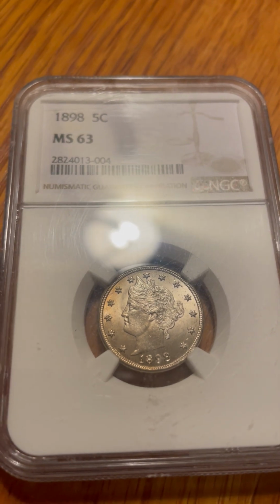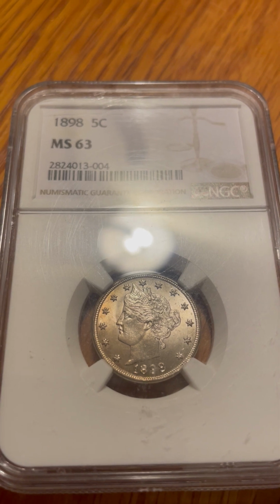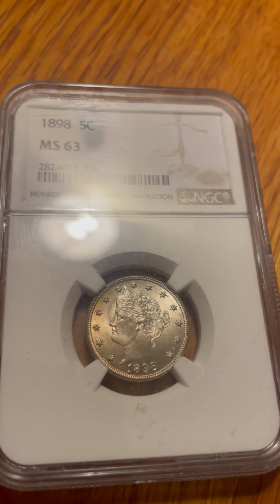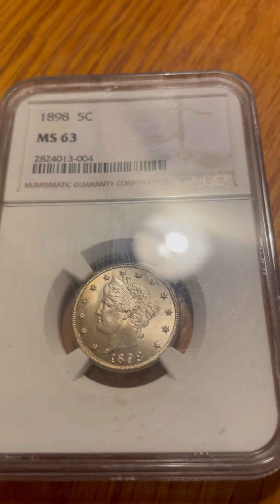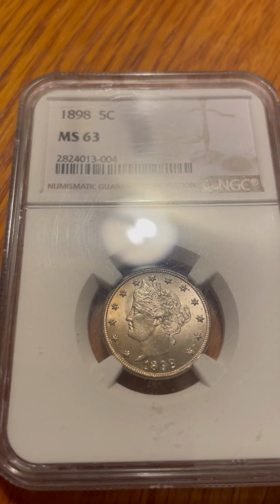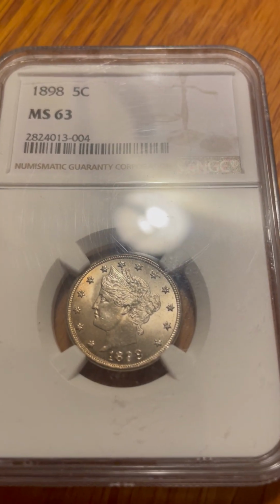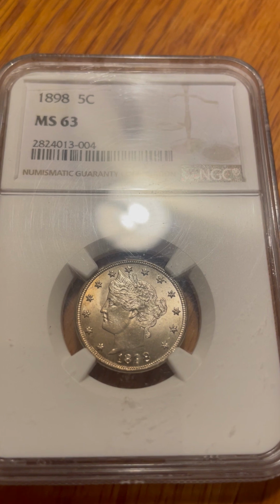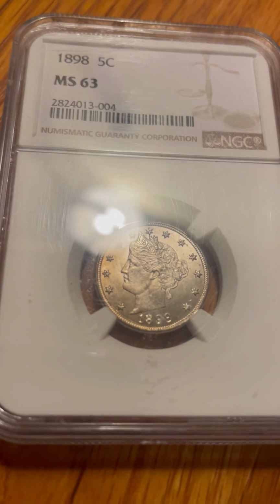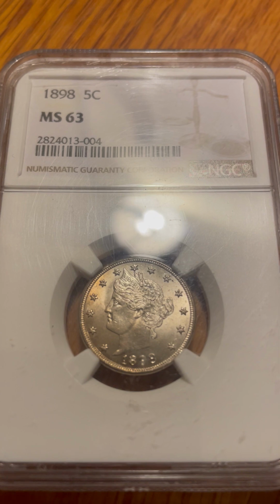This coin in Mint State 63 cost me about $230, and that was a little higher, just because of eBay, than I probably wanted to spend, but this one had great eye appeal. There are a few marks you can see on her cheek, and a little bit of marks in the fields, but it had a really great look to it, a nice original luster, and a strong strike that I'm really looking for on all the coins that go in my collection. So that's just something I've kind of learned.